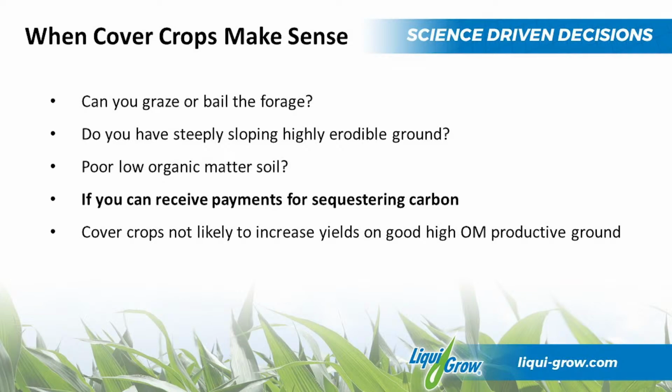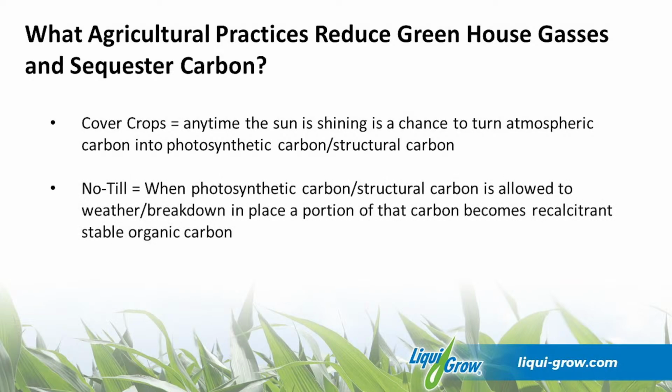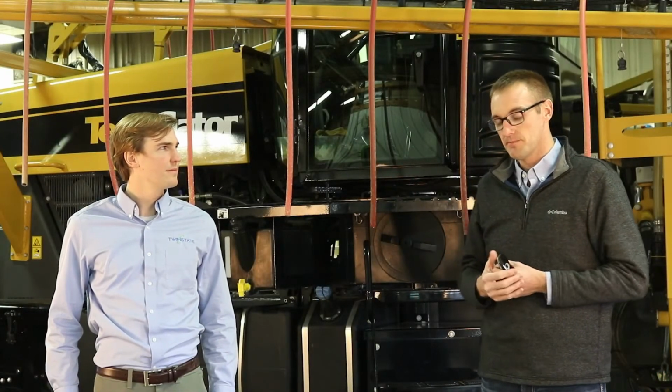Another way that a farmer can generate carbon credits would be transitioning from conventional tillage to no-till, for example, or strip tillage. If you aren't incorporating oxygen into the soil, you're not waking those microbes up and you're not burning off soil organic matter. Okay, so no-till, strip till.